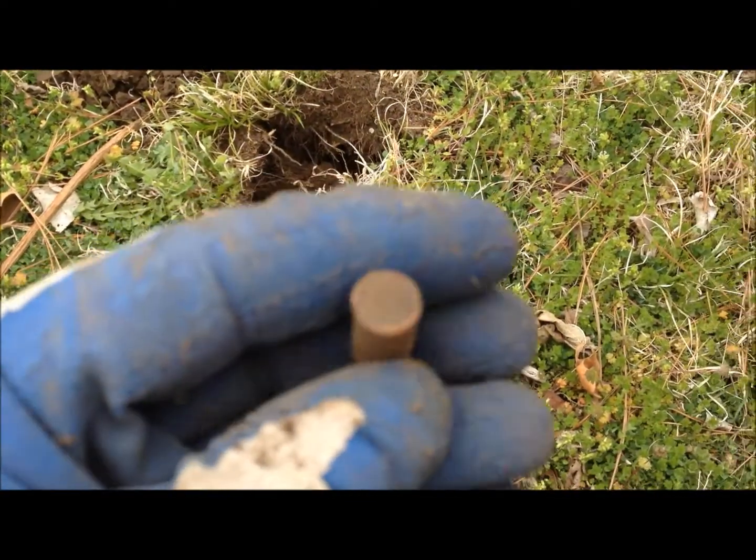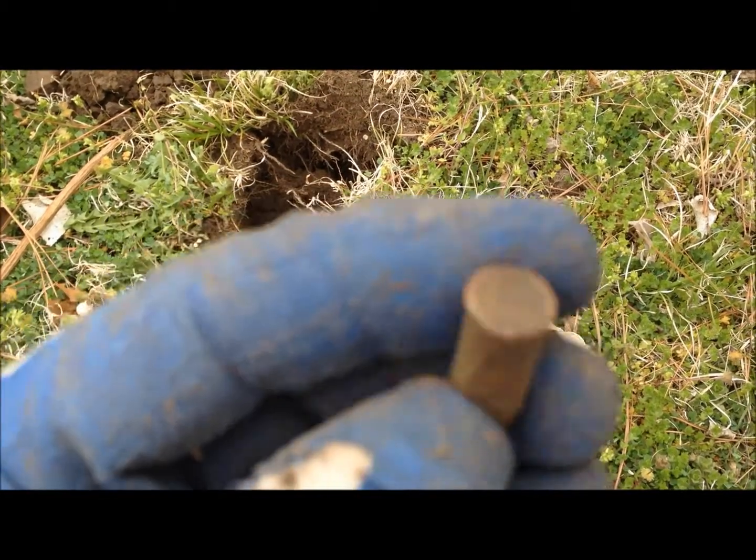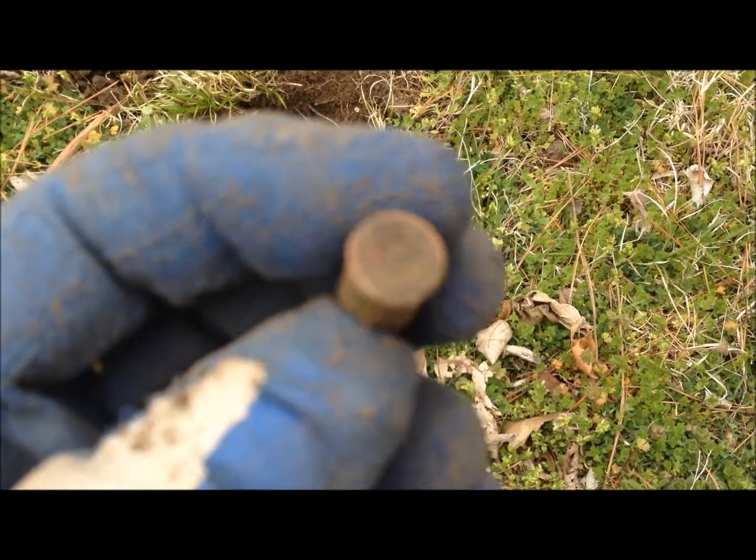Hey everybody, just found this old bullet. It looks really old. The lid's all white. Get back to you if I find something else.